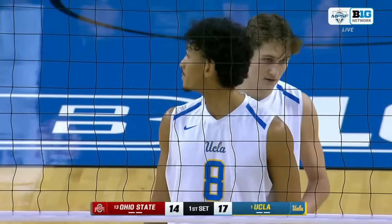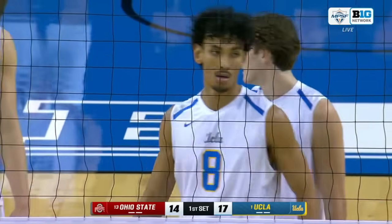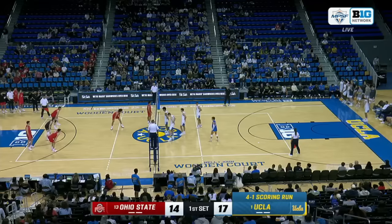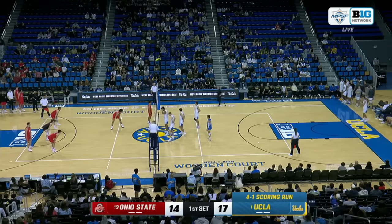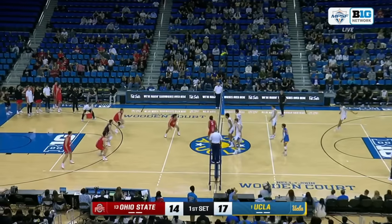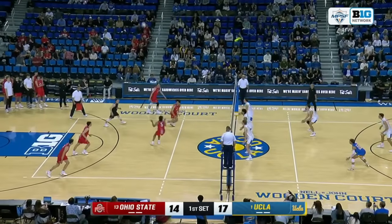It's a bummer for Ohio State because I really liked the defense behind the smaller block of Henwood Rodriguez in the front row. They kind of pushed that dig up to the net. Unfortunately, weren't able to recycle back out. Yeah, the margins are so very small. You got to be very precise. Kaczynski.